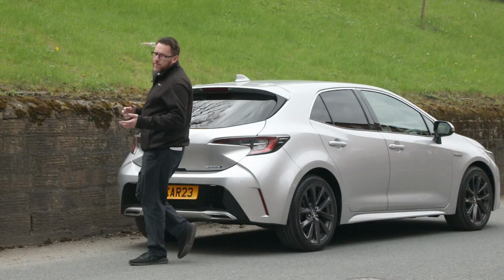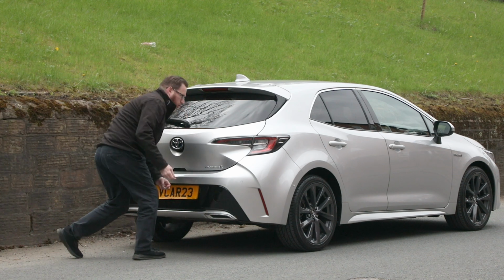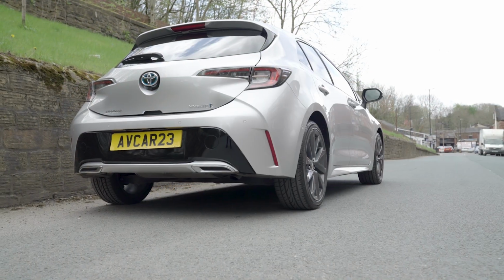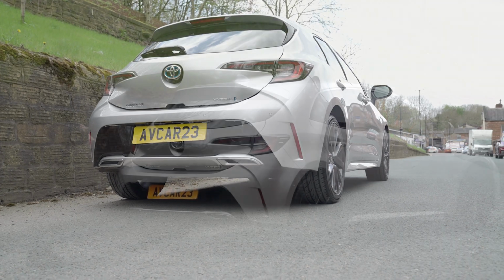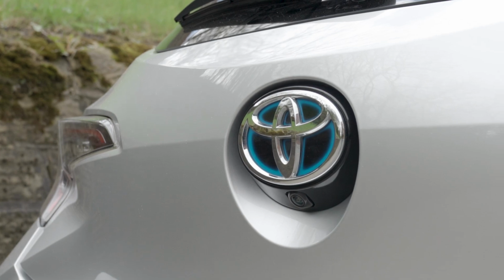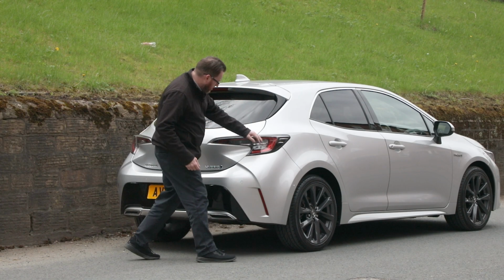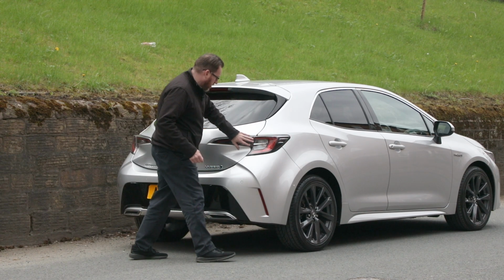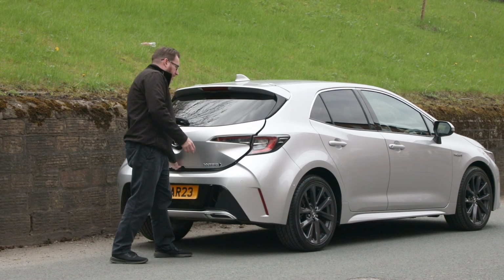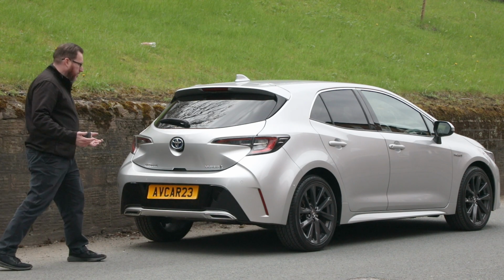Around the back, and they've upped the styling a little bit more again. Looks very, very sporty with these twin exhausts. They are fake, but they do look the part. They help the overall sporty look of it. And this badge, again, I like this new Toyota badge with the blue detailing in it. The rear lights are a bit of an odd shape. They wrap around the corner of the car, and part of them are on the boot door. But overall, it looks fantastic at the back, really does.